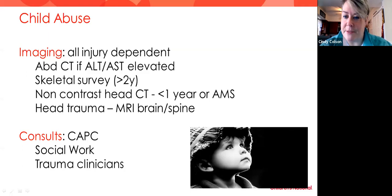Also, people that you want to get involved with are social workers, and trauma needs to be consulted. Again, like non-accidental trauma, you need to have a trauma consult as well.